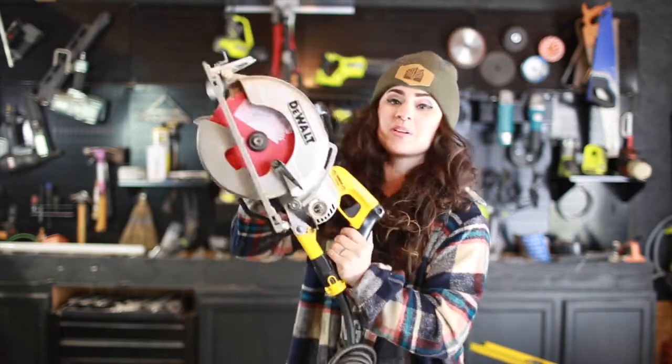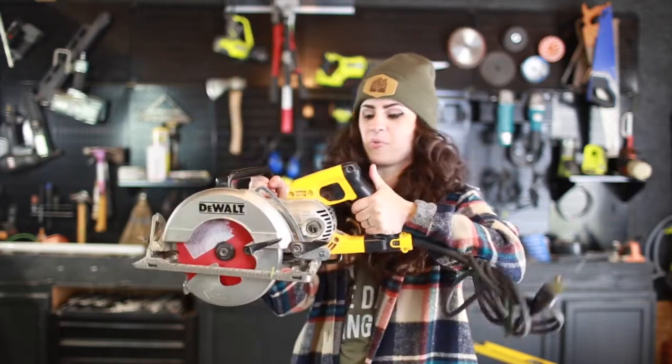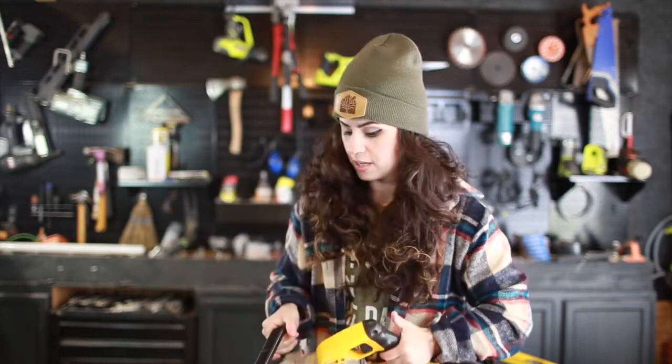This one's a little bit bigger, a little beefier, as you can tell. This one is a worm drive. It's a little bit heavier. If you want something a little bit more intro, easier to handle, a circular saw that is battery powered is going to be lighter, and so it's going to be a little bit easier for you to handle.